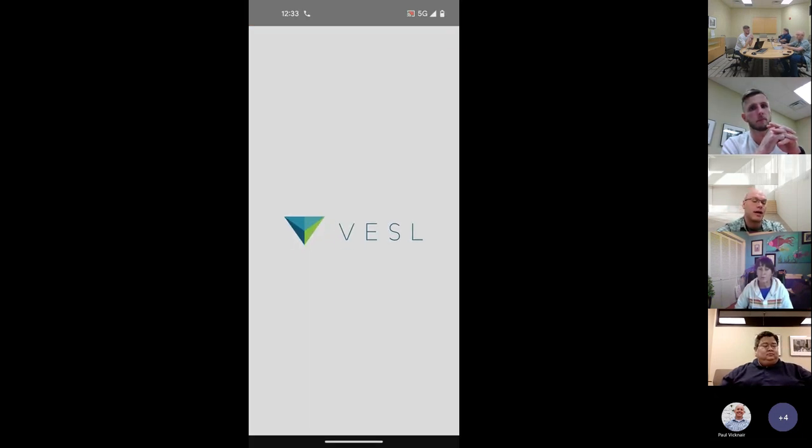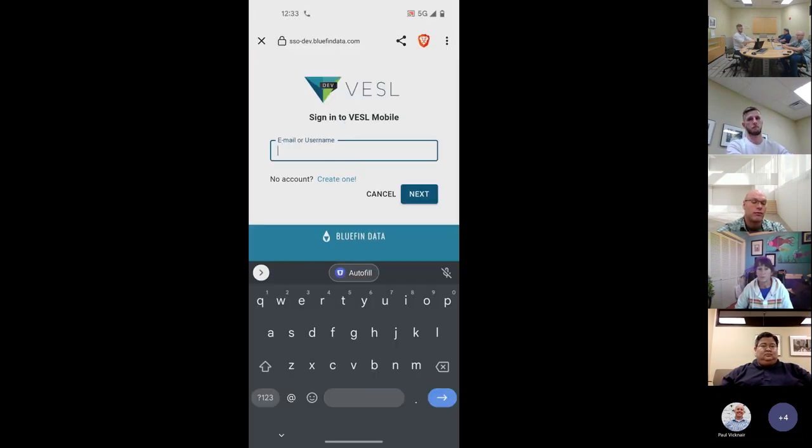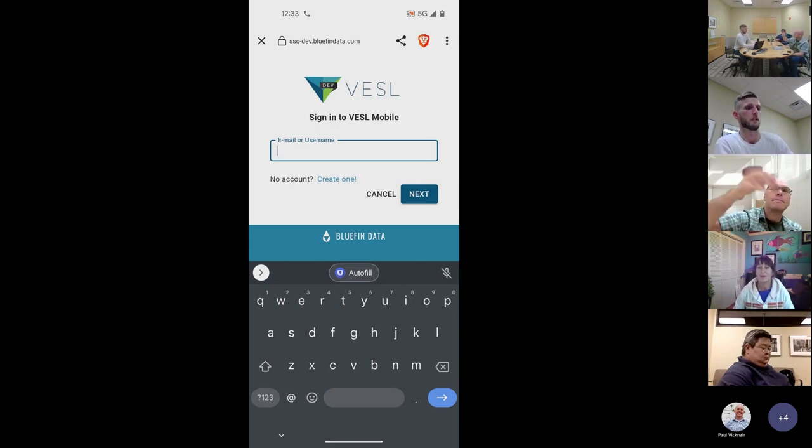And then whenever they come back to VESL from that point on, if they put in their line email here, it will actually already kick them out to Fish Online because it knows they don't have a Bluefin password. They could then set up a Bluefin password and then use either or. But yeah, we do fully support only using Fish Online for those situations to make onboarding a little easier for those users. And maintenance, just because captains don't remember their password, so one less password that they have to remember, the better.